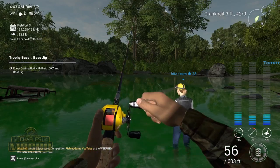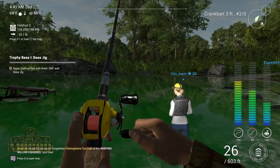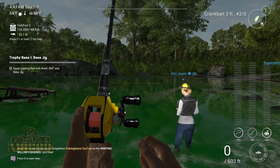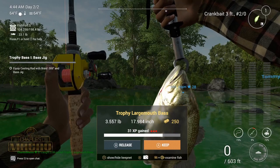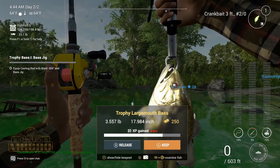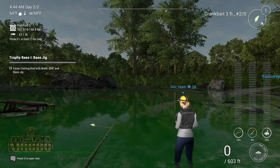All right. Oh, and we got one more hit. Let's see, this got to be a bass. Oh, and a trophy largemouth bass. I think we're going to go out on it. I think I'm good with that. We can end on the trophy largemouth bass.